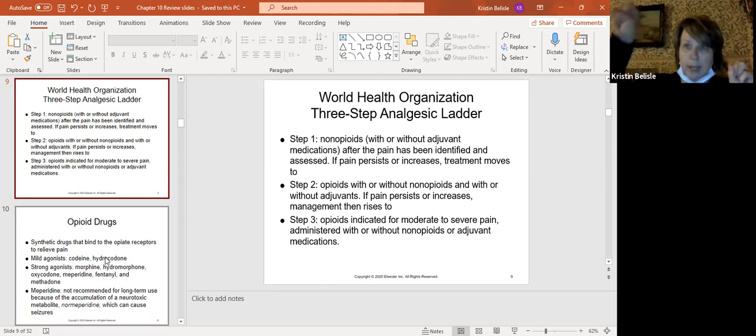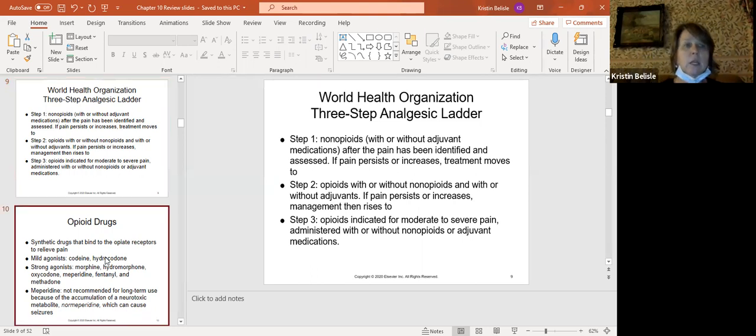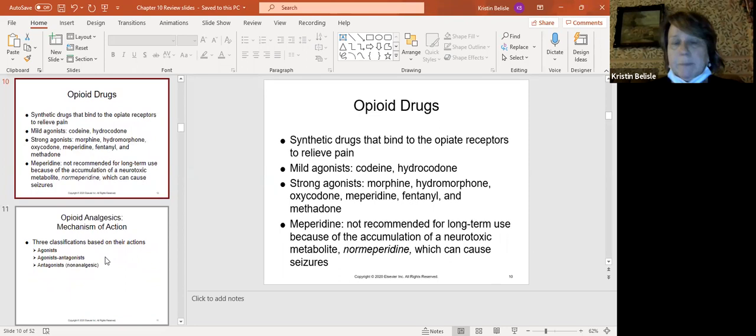If you start at step three, jump the ladder, then you have surpassed anything. And then what are we going to give them? You can't help them. So what we try to do is go from non-opioids to opioids with or without, and then there's opioids that are indicated for moderate to severe pain. So if we can't get it with step one and step two, we go to step three, which are the ones for moderate to severe pain opioids. So that ladder is kind of interesting.